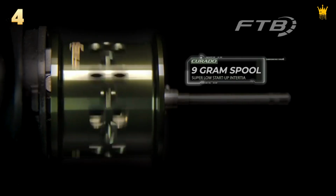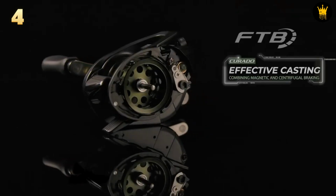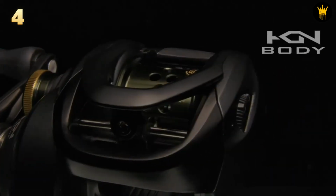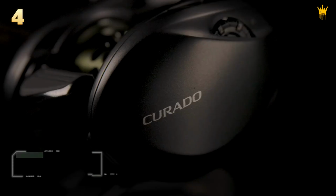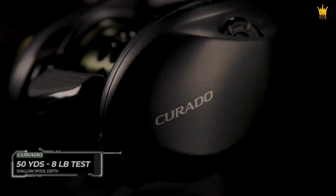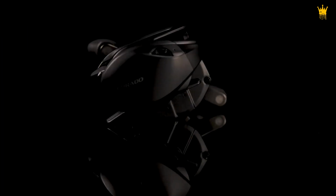Its lightweight design and comfortable feel make it perfect for all-day use, whether you're fishing from a boat, beach, or on a lake. The SHIMANO Curado BFS is a top-of-the-line baitcasting reel that offers performance and durability to help you make your catch of the day.